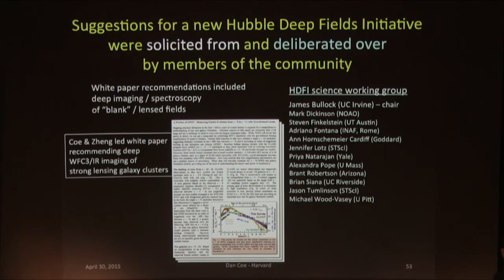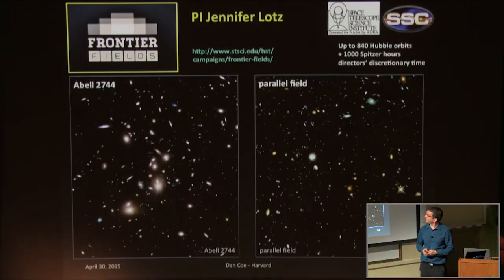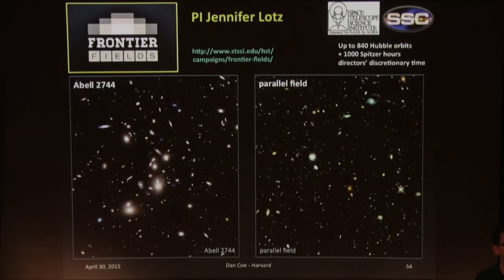We had a suggestion to use cluster lensing. This is a white paper we submitted to this science working group. They fielded, I think it was 37 white papers on different ideas to observe more blank fields, lensed fields with imaging or spectroscopy. We submitted our suggestion to use lensing clusters, and ultimately they decided to do both clusters and blank fields.